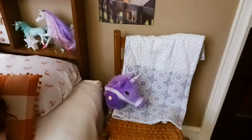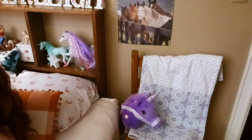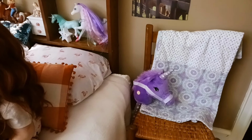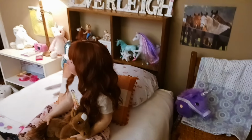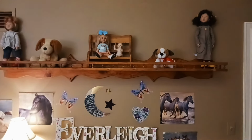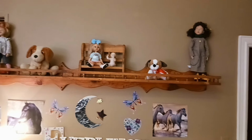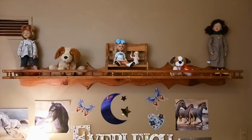And then beside her bed, we have a child-sized wooden chair. And she has a blanket draped over it. And her little unicorn hobby horse is propped up against it. And sometimes she likes to hop on it and ride it to breakfast. You know. And so above her bed is another beautiful shelf that was also built by her papa. And so it's really special.